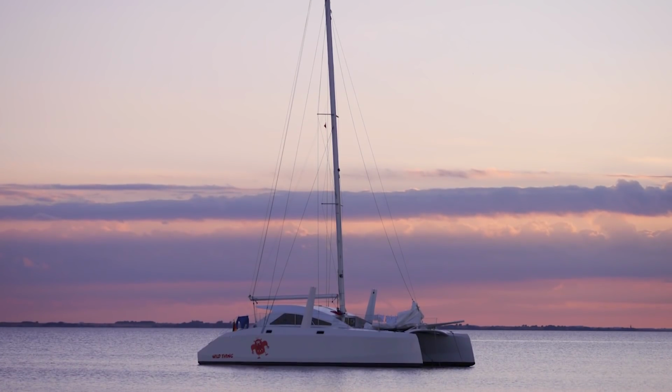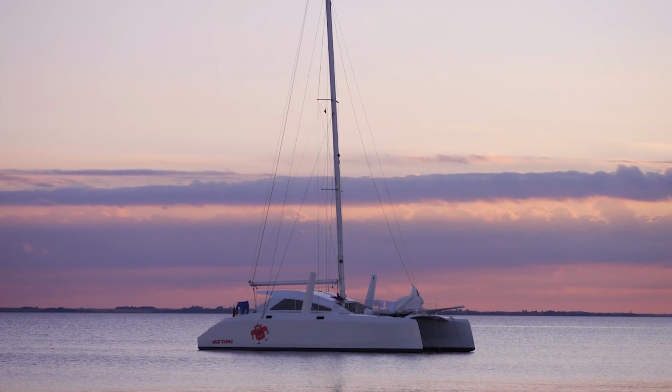And then it's time to rejoice. It is time to party. It is time to go out and actually see what our new boat sails like. And it'll be a very, very long celebration. And there you have it. That is the process that it takes to build one of these kit catamarans.